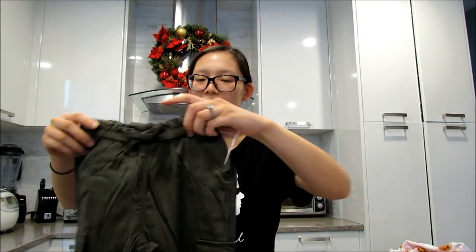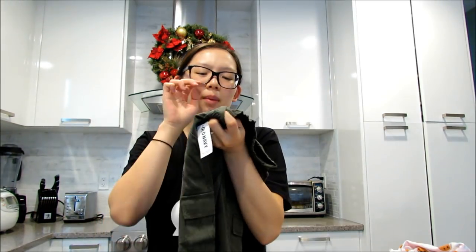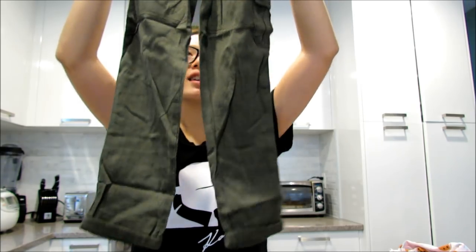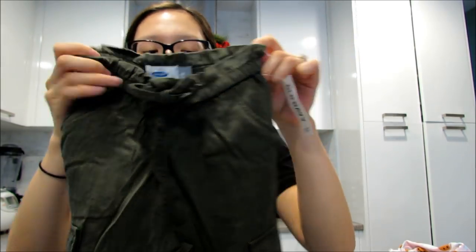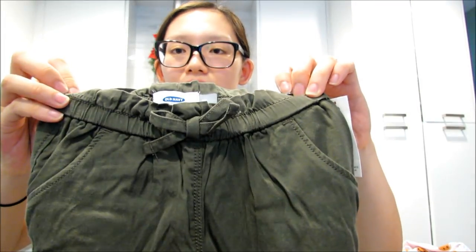Then also for Karis, I got her these little cargo pants. She won't fit these until probably next year or the year after, but I thought it was super classic looking. I got it in 5T, and it has little cargo pockets on the side. That's what the bottom looks like, and I just love the top of this.